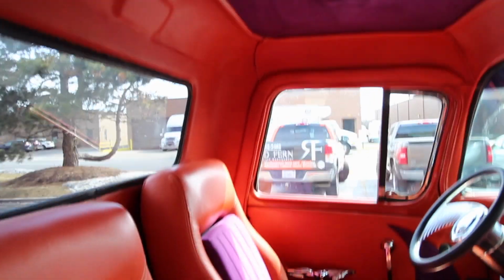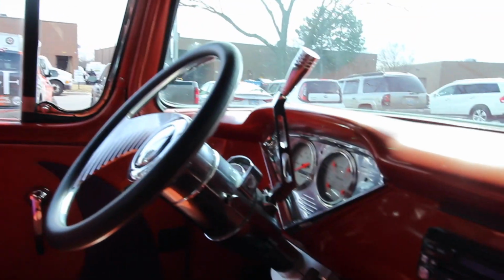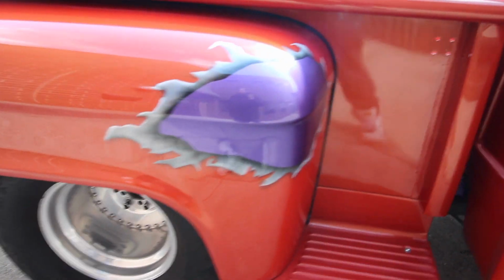Custom door panels. The painted dash, the custom seat. Black carpet, speakers. You can get a glimpse of the frame there. Side exhaust, dual side exhaust, excuse me. Big fat tires in the back.